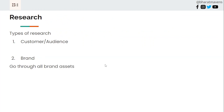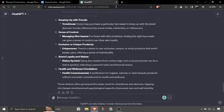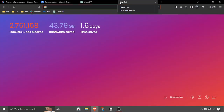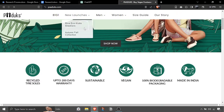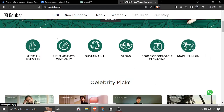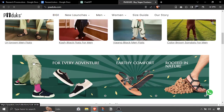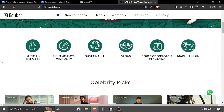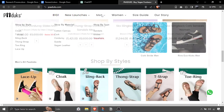Next it is brand research. Go through all branded assets, the reviews, brand guide, full website. So how do we go through this? The branded reviews. For example, I recently came across a brand. Okay, this one. So they sell shoes. So let's get into where the reviews are. You just go through the descriptions of the product you are trying to sell. So first read through exactly what you are trying to sell. What's the unique functionality of this? What's the unique speciality of this? That's how you can get started with it.